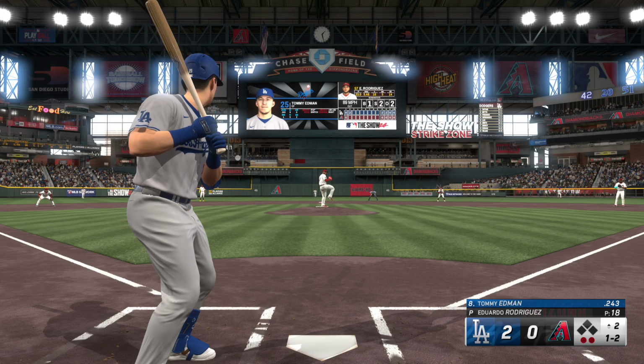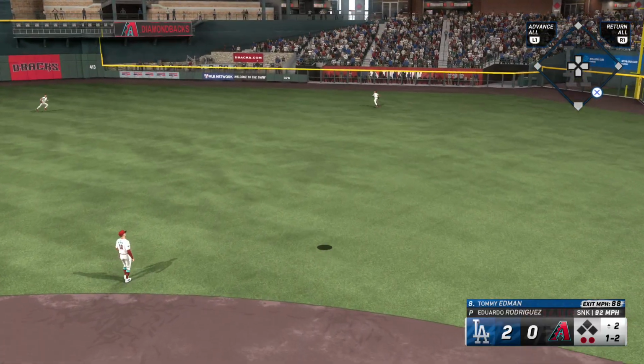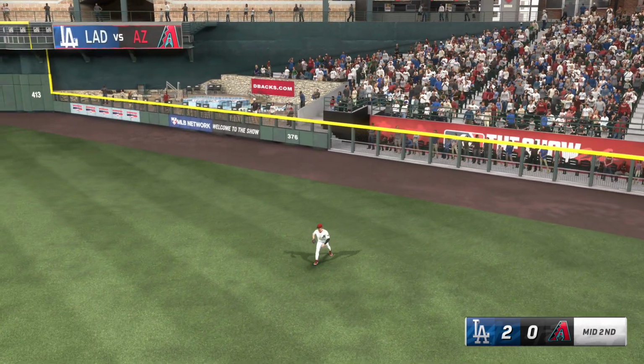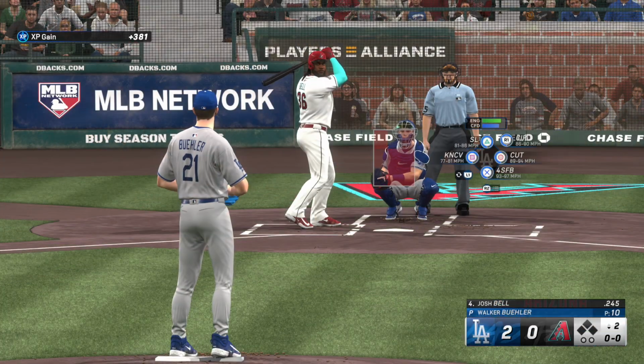Two outs. In the air, right side. Should have this one. Pulls it down, and he makes the catch. And that'll do it. 2 runs for him, and they jump ahead.